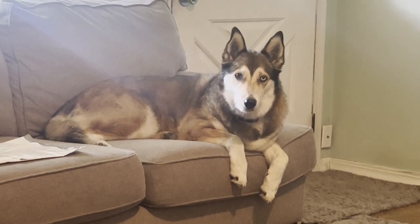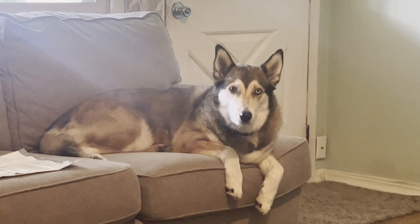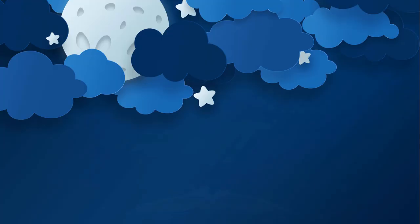Kaya. Let's see what those posters do. Hi, puppy. What are you doing? In the bags. I love watching her ears. They're so fun. Wait.